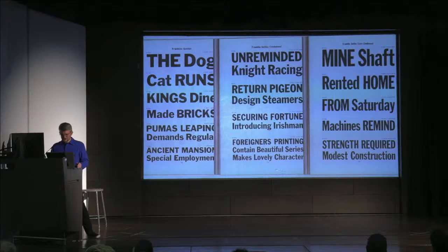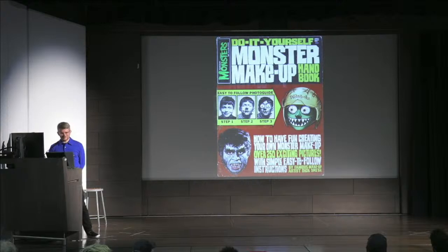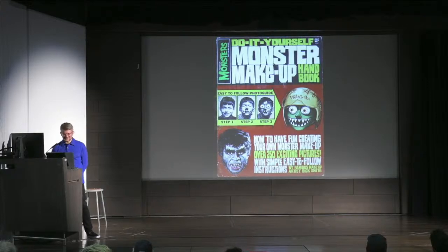Since this is so close to Halloween now, I did want to do some Halloween-y stuff. So I've kind of organized this talk according to this easy-to-follow photo guide from a cool magazine I have. It's all about doing your own monster makeup. I always really like this kid on the cover. And so, in some ways, this is how I'm going to explain my love affair with Franklin Gothic and how it's gradually grown and turned me into a kind of weirdo Franklin Gothic monster.